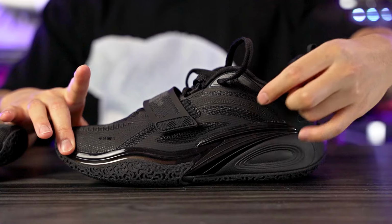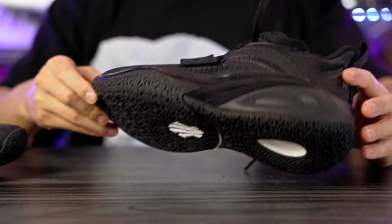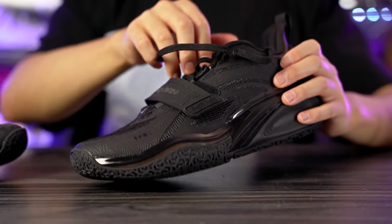I just got the triple black version of the Anta Kai 1, which of course is Kyrie Irving's signature shoe, or you can call it the Dark Knight or Black Knight colorway. I'll just call it the triple black, and it is very triple black with some white accents and also silver accents on the shoe.